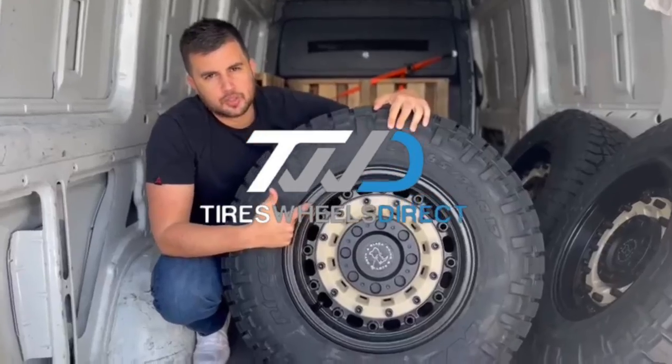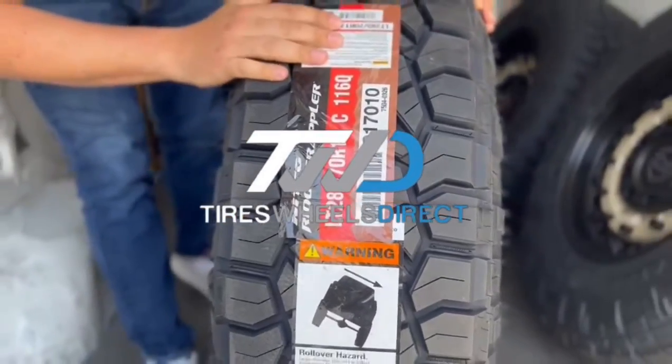Black Rhino Arsenal, nice lift size. You can check these out, the Nitto Ridge Grappler, on our website, Tires Wheels Direct.